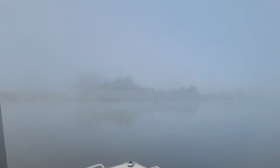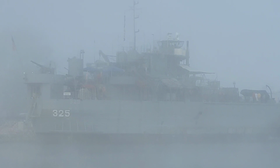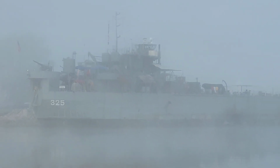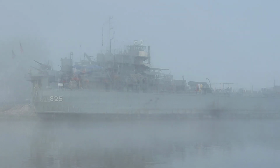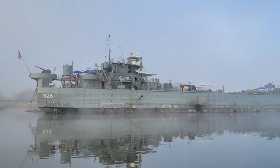A few moments later, I noticed another shape in the fog, and I recognized its silhouette as the LST. I wish I had turned around and got a video coming in out of the fog, but all I got was a few pictures, and then the video of going directly alongside from bow to stern, which was at the beginning of this video.